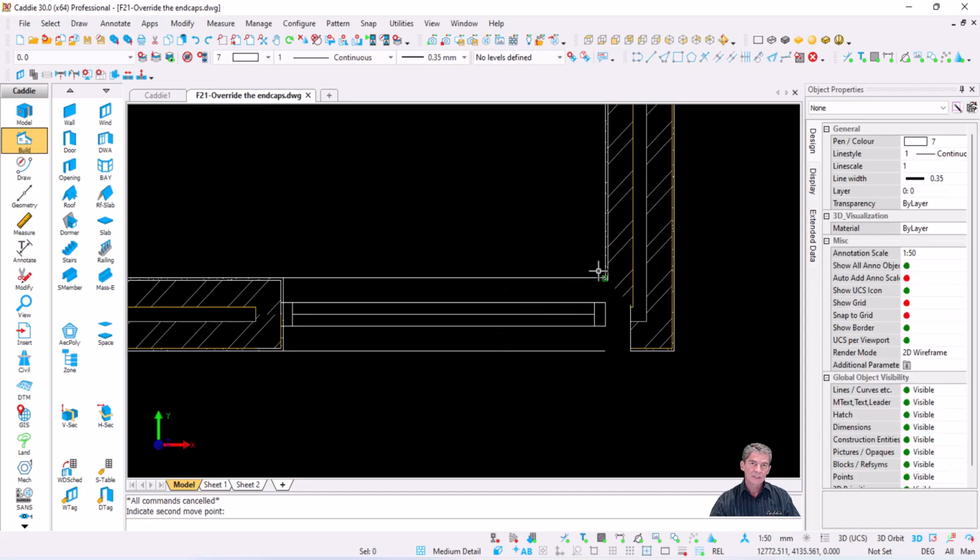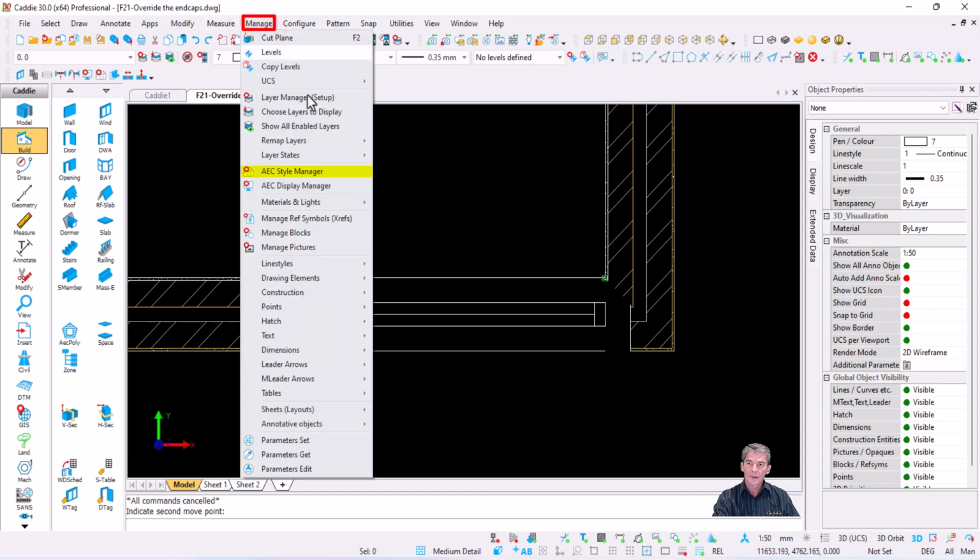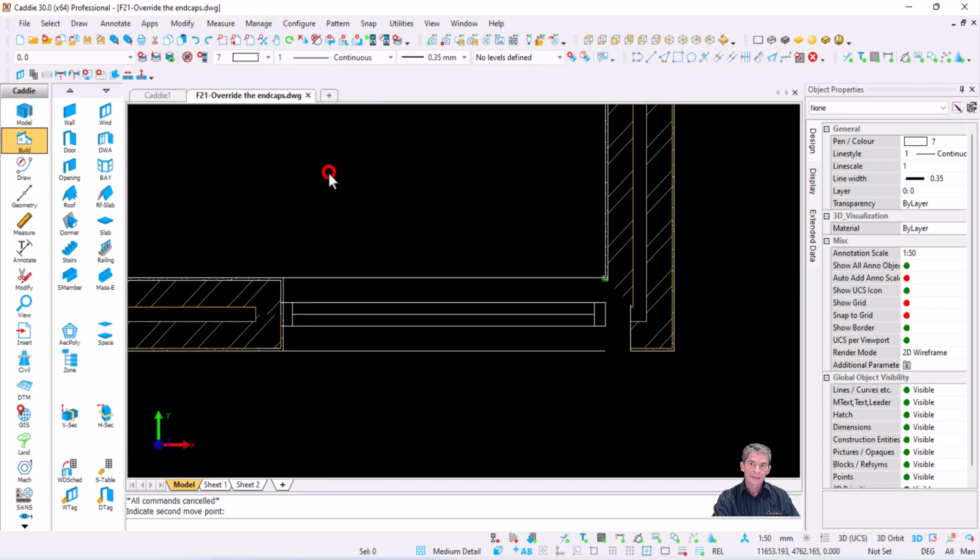Now at the moment, as you can see, this is the result you're getting. The reason for it is they're both sharing the same end cap style. So you would like to have different information or detail. So now to change the end cap style, to do so, on your left hand side at the top, we're going to go to Manage, and we go down to AEC Style Manager.